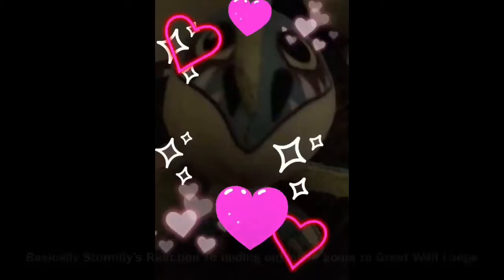Okay, I need to call attention to this. The soap is shaped like a wolf paw. Oh my god, it's so cute! Just look at its little paw print. Oh my god.